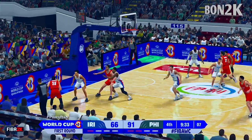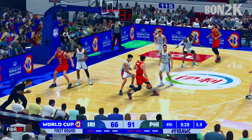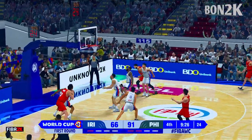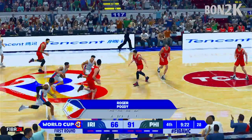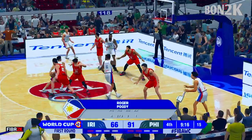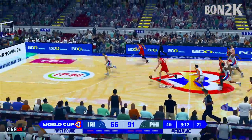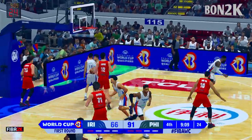Number 23, he's covered by Thompson. Number 23. No good and tight defense there. Probably a bad shot. Who got the ball? Screen by Perkins. Taken away. Here's the break. All going up court. Finish off the break.